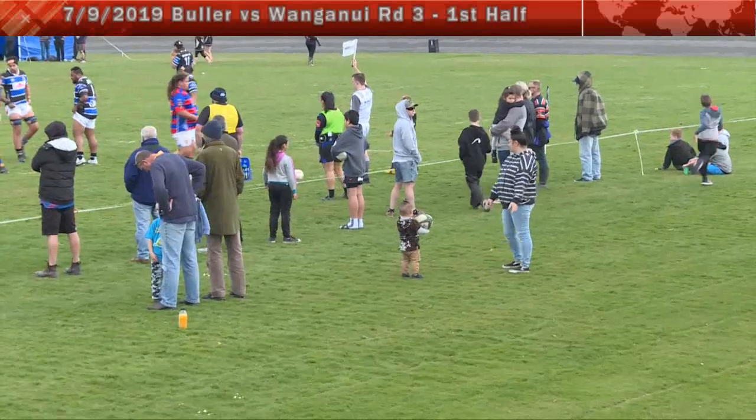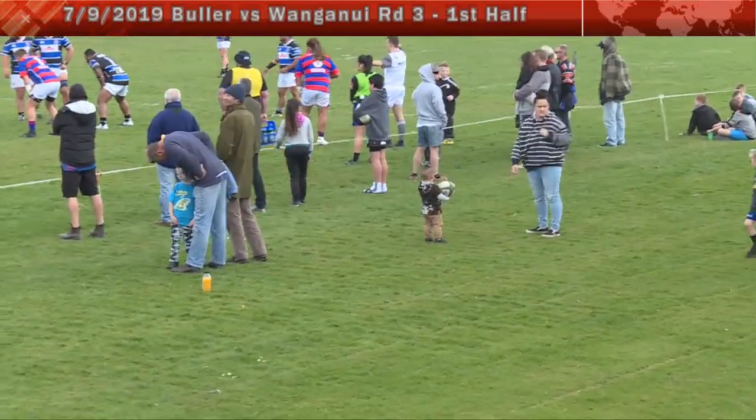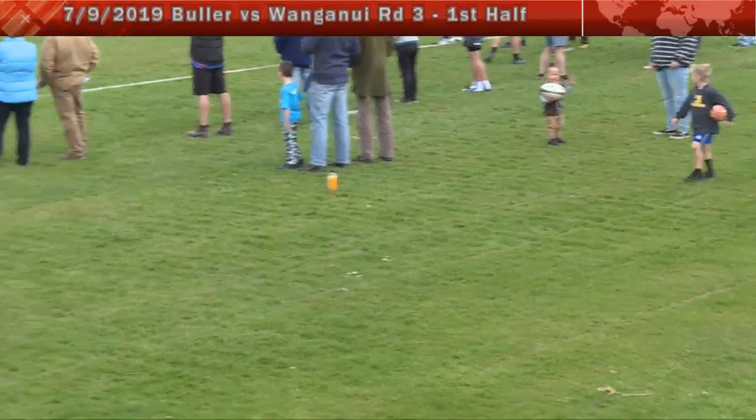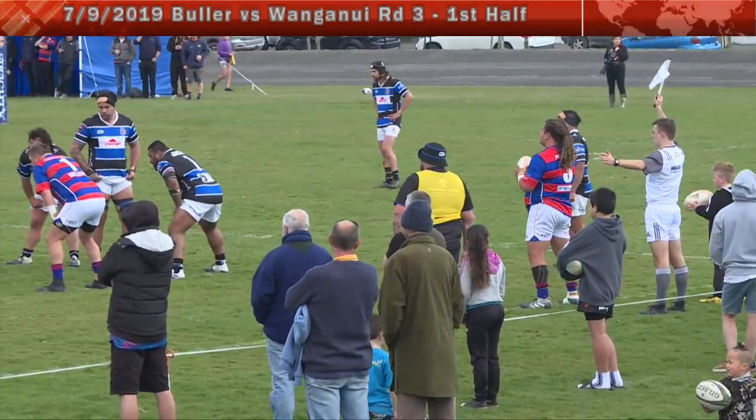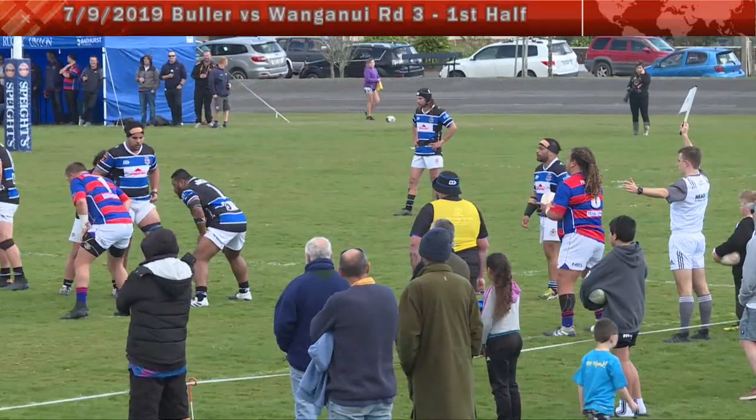Haven't been able to put points on the board. It's imperative they get points. They'll be absolutely smarting after that tight head shove right down under the goalpost. Yeah, they're rare these days, Townie. Here we go. They're walking in slowly.